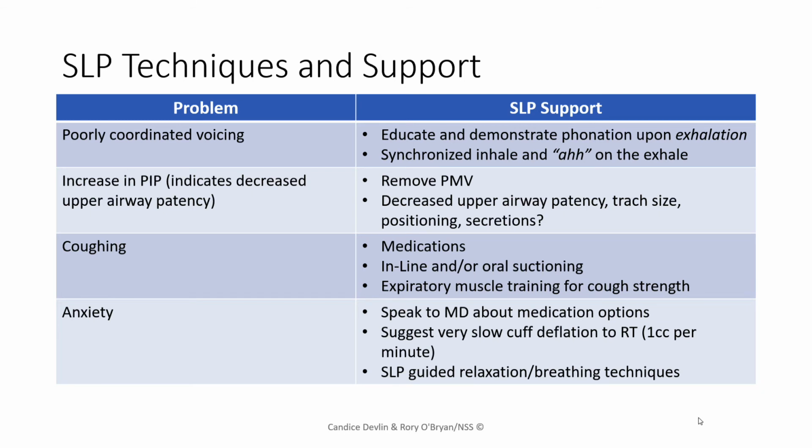So we're monitoring that. If the patient has significant coughing, upon the next trial you could see, do they need some sort of medication? Would something like Mucinex help them just be on board for something? You could consider doing the in-line and oral suctioning as needed. And then something that's really great, and we will touch on this a little bit, but doing expiratory muscle training for their cough strength while they're using the in-line speaking valve is a great therapeutic tool.